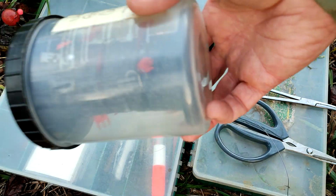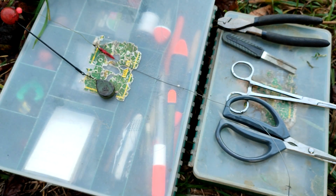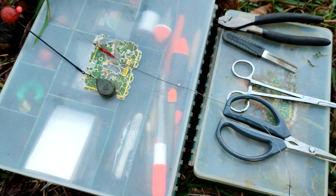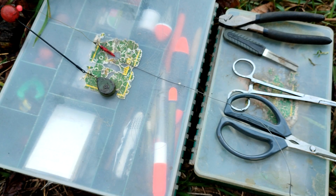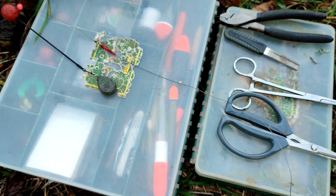Keep all my spare traces in one of these. I've got about four of them, but you know what I mean. And what we'll do is we'll get one trace out of the bin, take off the old one and tie a new one.